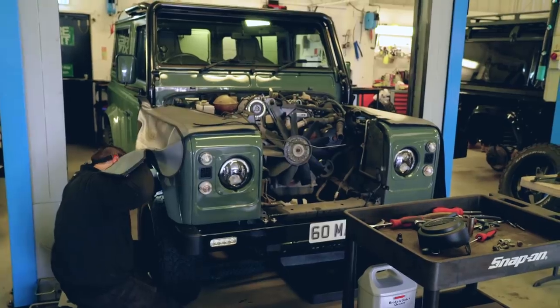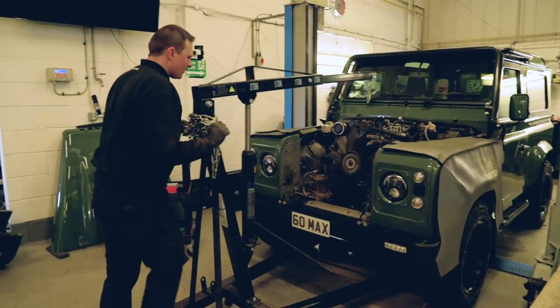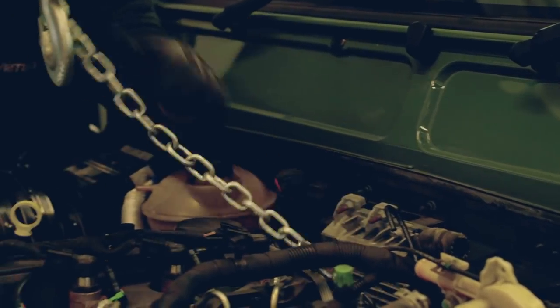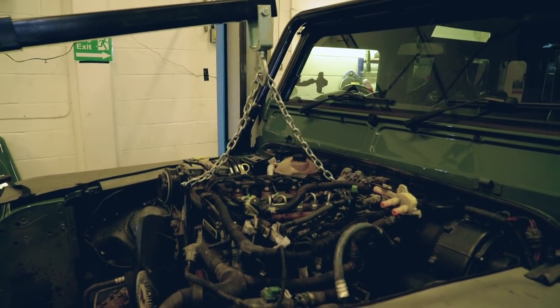The next time I'm going to be back here at Twisted is in a couple of months' time. The diesel engine's going to be replaced with the 420 horsepower Corvette engine, which is already putting a smile on my face. Hopefully it's going to sound a lot better and perform a lot better. I'll be back here in a couple of months' time, and in the meantime we'll let the amazing guys here at Twisted, who are the best, crack on with it and hopefully create my dream Defender.